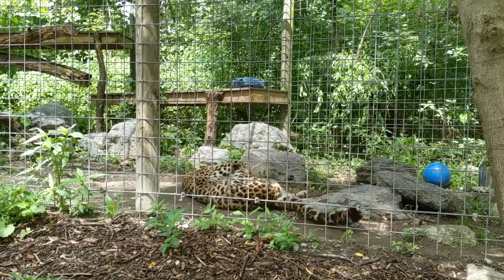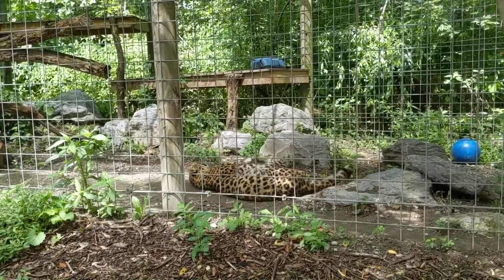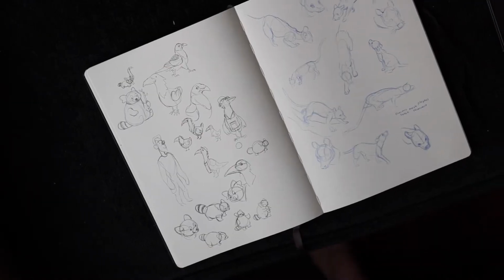So I spent a lot of time there, and then when I came home, I finished and colored a drawing. But yeah, it was a good day. I bought the zoo membership, so I'm going to be coming back more, and I'm really excited about it because it's pretty close to my house. So yeah, it's going to be good.